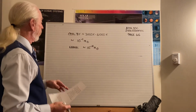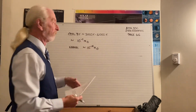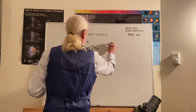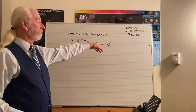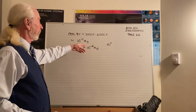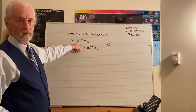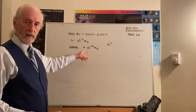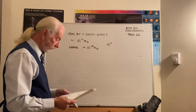All right, so that's a jump from 10 to the negative 14 to 10 to the negative 7. That's a jump of 10 to the 7th. All right, so 10 to the 7th, that's 10 million. So it's losing 10 million times as much mass per year at this giant phase than it was prior to that. All right, so it's really leaching out its material at this point.